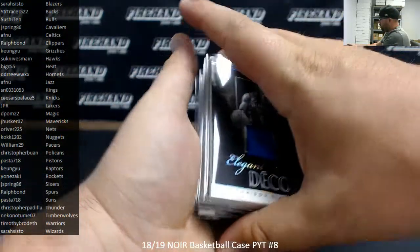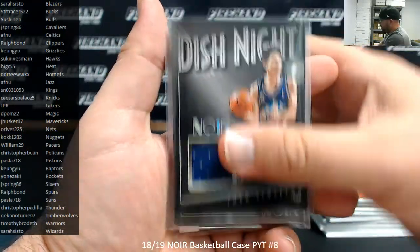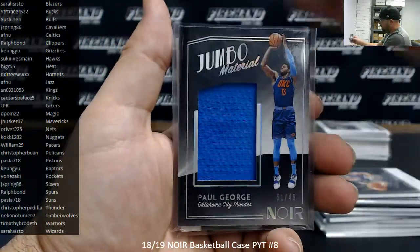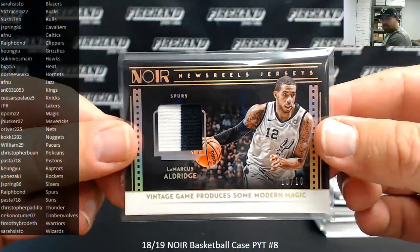Elegant Decor, number to 65, Hamidou Diallo. Dish Knight to 65, Lonzo Ball and John Stockton. Jumbo Materials to 49, De'Aaron Fox and Paul George. Newsreel jerseys, gold number to 10, LaMarcus Aldridge.